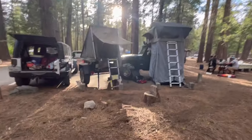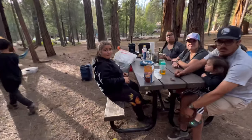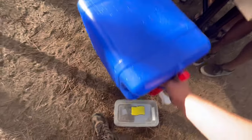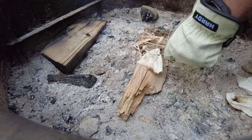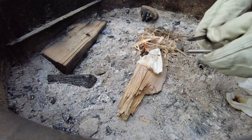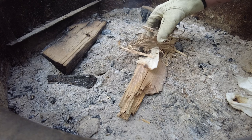All right. Got water for the dishwasher. Hey, this is my favorite one because the noodle fire.